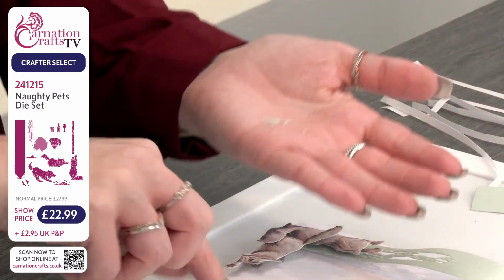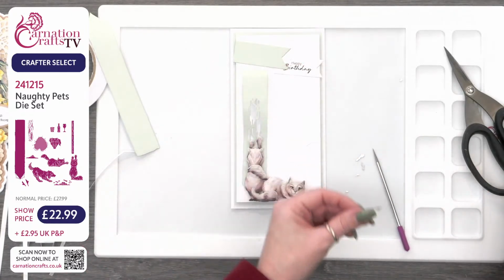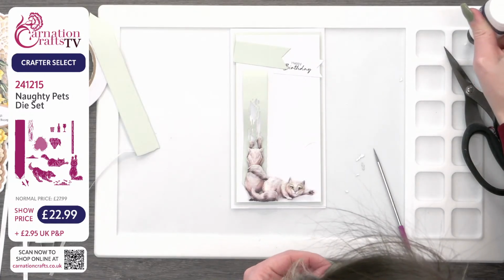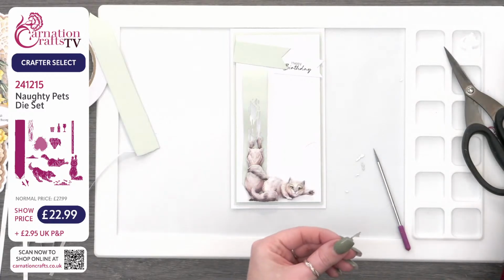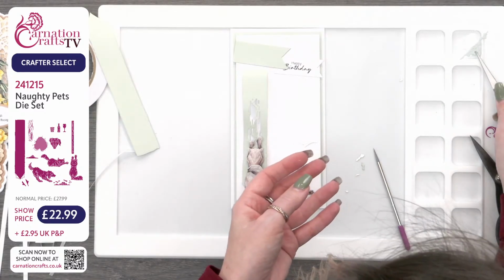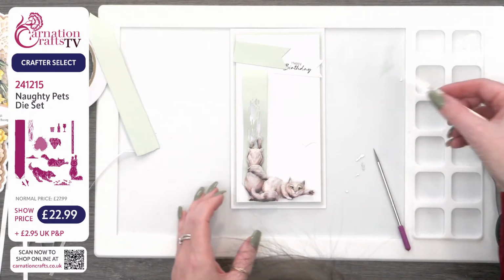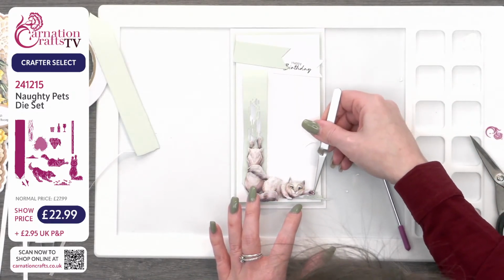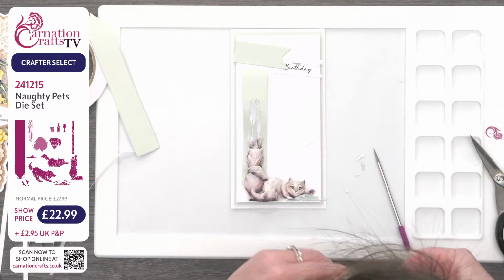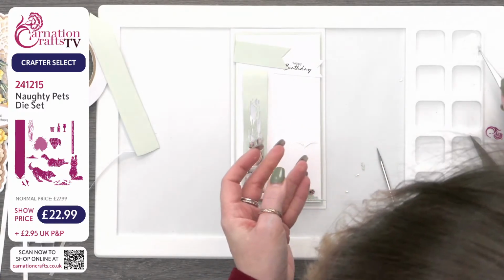Oh, right. So we're going to stick some of these on before I lose them. So let's get some glue. A bit of glue on there, and wherever there. So we're going to stick this down. So just dab a bit of glue on there, and I'm going to pop this by here so it looks as if he's made a bit of a mess. And then I'm going to pop a little bit of this in his paw or her paw.